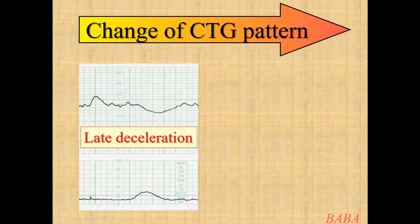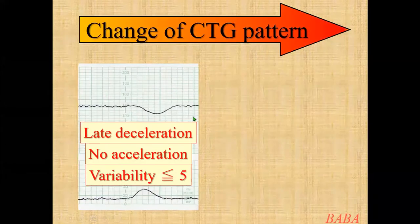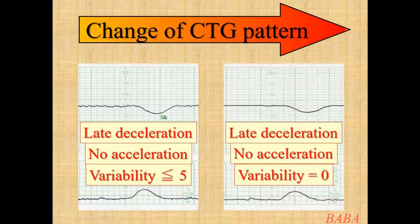I will show you how CTG changes as hypoxia and metabolic acidosis get worse in the next two slides. First, late deceleration appears, but both variability and acceleration are maintained. Next, acceleration disappears, but variability is maintained. Getting worse, variability is reduced. And finally, variability is undetectable, or loss of variability. It's a typical course of CTG change as hypoxia and metabolic acidosis get worse. But there are many exceptions.